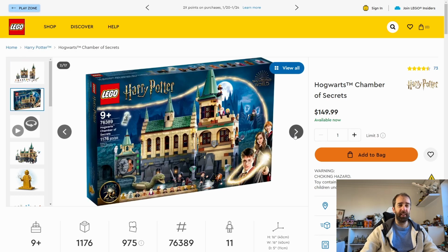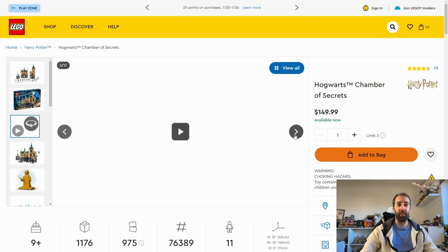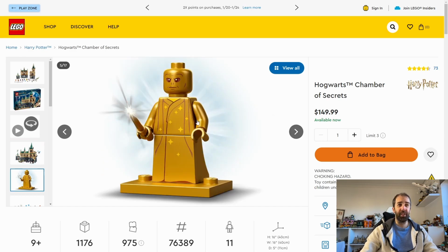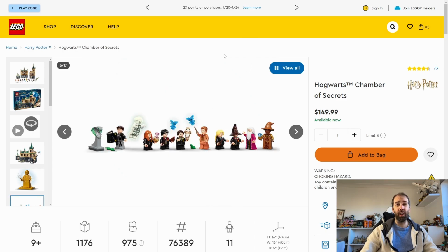Definitely recommend this. It's a very cool set as a standalone, but if you want to buy all the modules, it does look great. I've recently done a video of mine combining all the sets together that are available to make a great big Hogwarts. The minifigures in this are really good. You certainly would like that. I do recommend getting a set for the gold anniversary Voldemort figure. It's a very good set. Great minifigures, yeah, really not one to be missed.